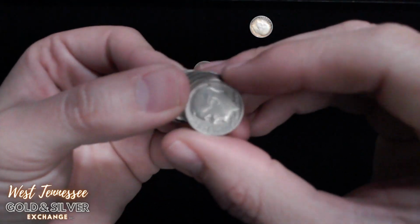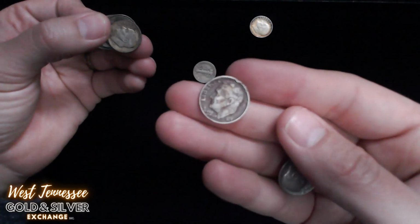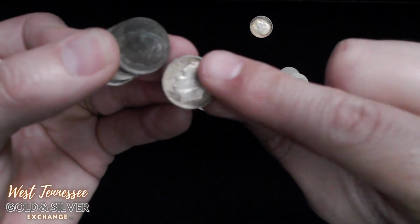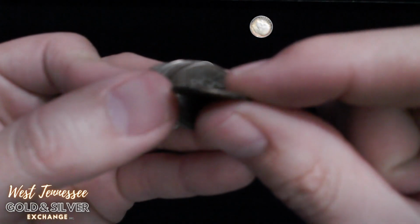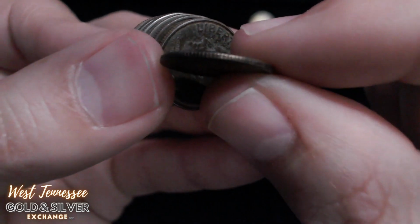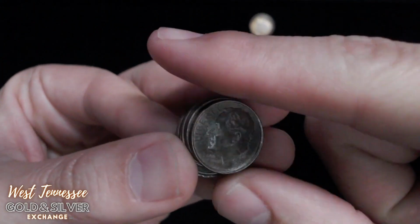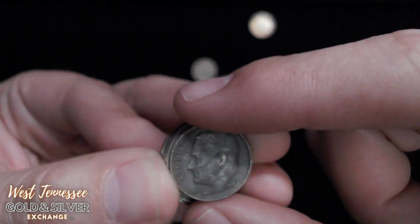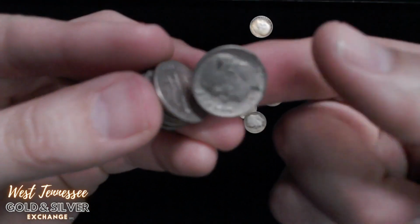This is a 68, I believe. Yep, 68. And a 78. A 58. See, that's why we double check, because this one is silver, even though you can see the edge. And it looks like there's copper in there, but it's a silver one. And 91. 67. Got a few more to check. 70.